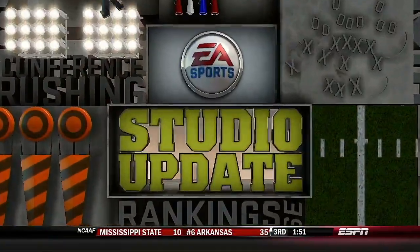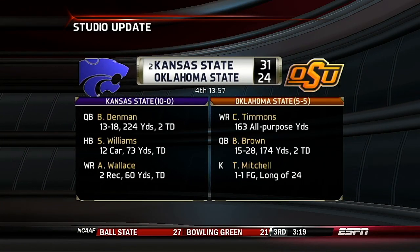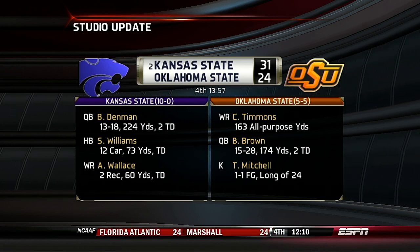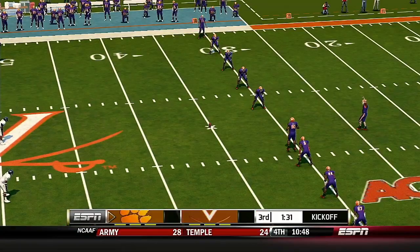Reese Davis joins us in the studio with this update. Reese? The Wildcats enter today's game ranked second in the nation, and knowing that they have a target on their back, we've got a tight one going on here. The Wildcats have the lead 31-24. 10-point game here, Reese, 17-7.